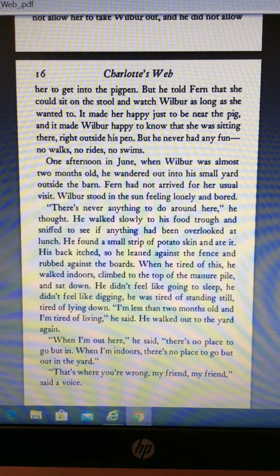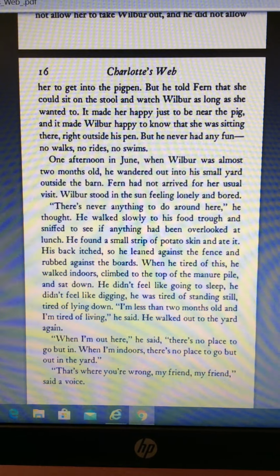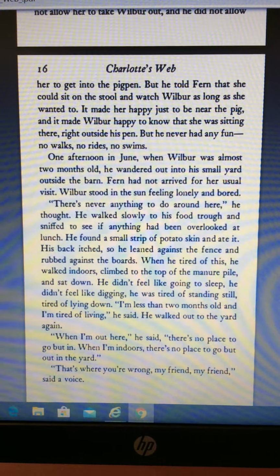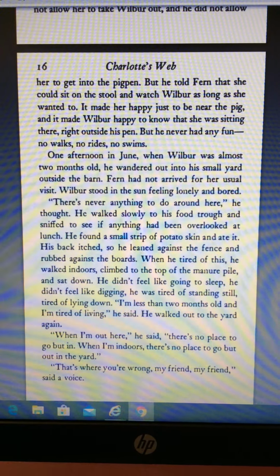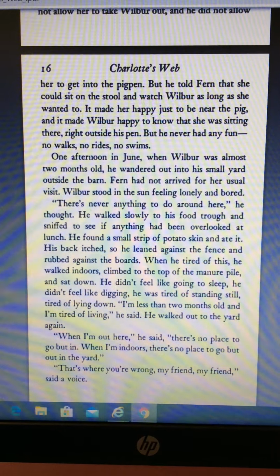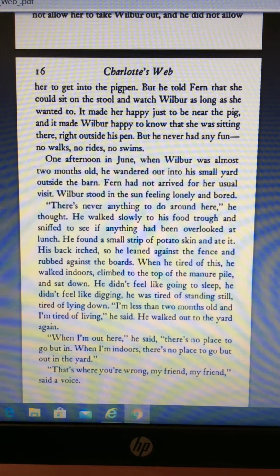One afternoon in June, when Wilbur was almost 2 months old, he wandered out of his small yard outside the barn. Fern had not arrived for her usual visit. Wilbur stood in the sun, feeling lonely and bored. There's never anything to do around here, he thought. He walked slowly to his food trough and sniffed to see if anything had been overlooked at lunch. He found a small strip of potato skin and ate it. His back itched, so he leaned against the fence and rubbed against the boards. When he tired of this, he walked indoors, climbed to the top of the manure pile and sat down.